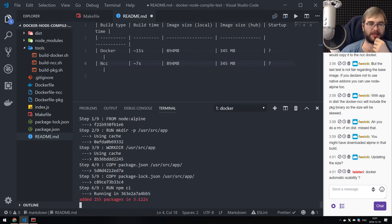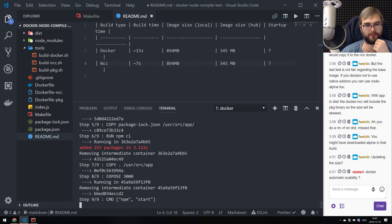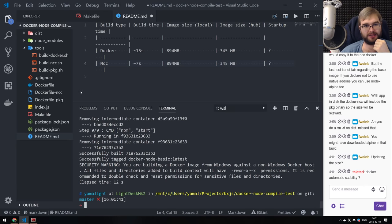Docker automatic scalability, I mean, it's not exactly automatic, but if you run Swarm, you can have pretty easy scalability.